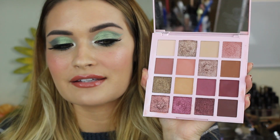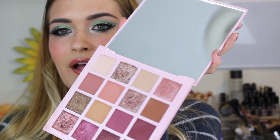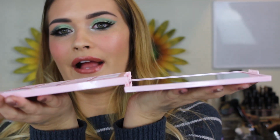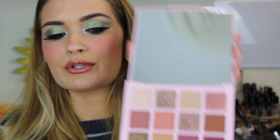So I personally really like the packaging. As you can see, the pan sizes are pretty big. What I like about the packaging a lot is the mirror. I think it's so much easier to create a look and look down and actually have a mirror in front of you. I have some palettes that don't have mirrors and I'm just like, oh, I have to pick up another mirror with it. It's just so nice to have a mirror that comes with the palette itself. As you can see, it does lay flat. This is something that Tati did with her palette as well. I really like how you have the mirror and then the shadows here. It's so easy to create a look when you have a mirror in front of you.